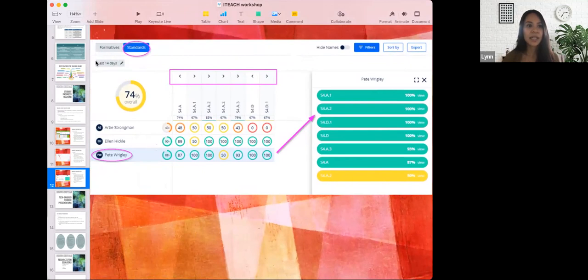here you can see that you can edit the amount of time of work that you can see for each student. In this example, they're showing the work that the students did within the last 14 days. On the left-hand column, it shows you each individual. Here are the assignments, and it tells you the scores for each of these students.